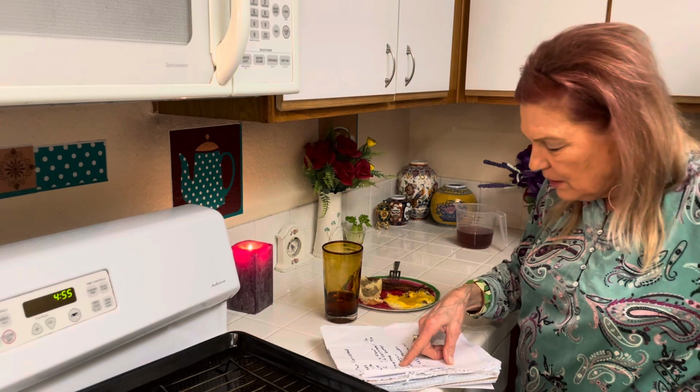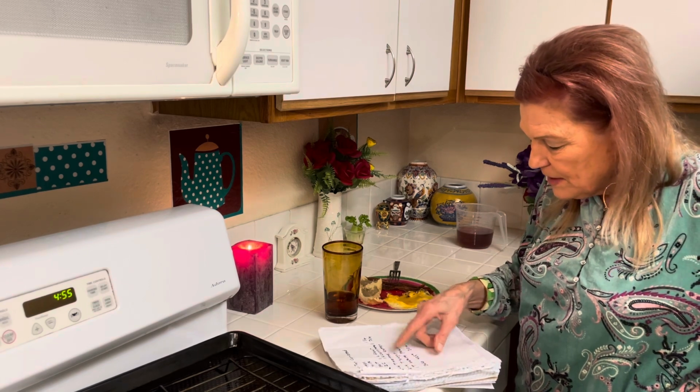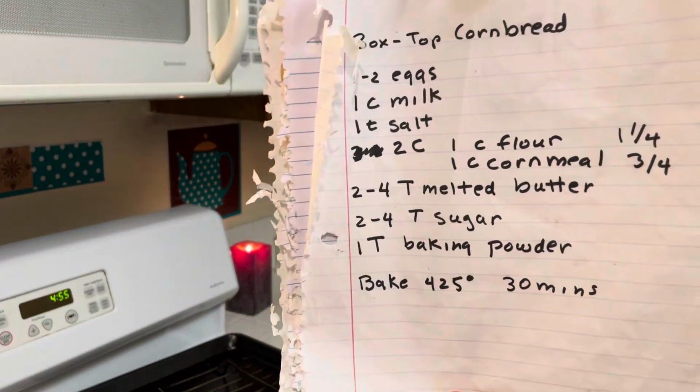I usually make Jiffy anyway. 2 to 4 tablespoons melted butter, 2 to 4 tablespoons sugar, and 1 tablespoon baking powder. And this is a really tasty cornbread.